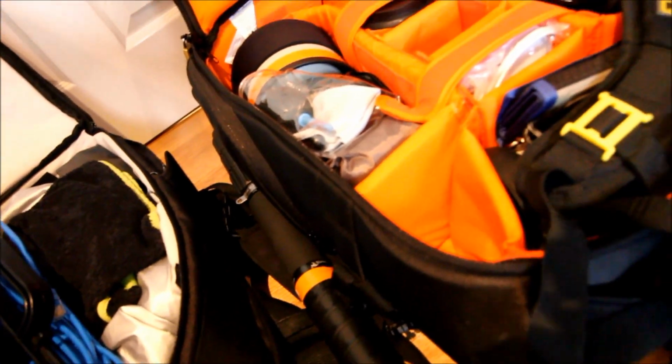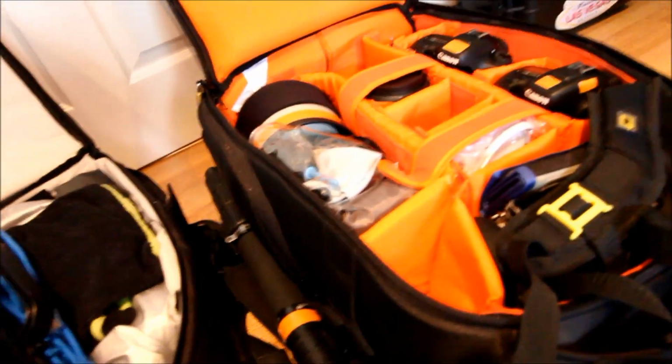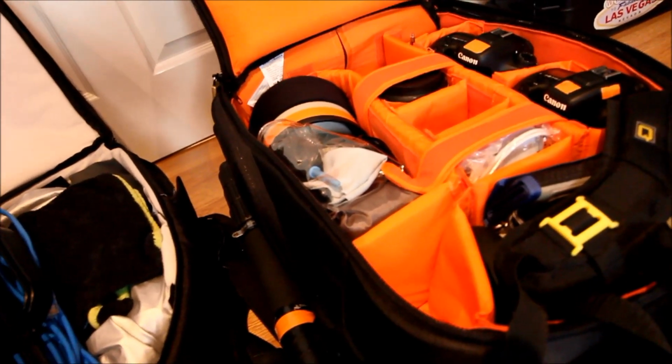I've then got my tripod. I don't need my tripod for this, but again, I have it on the list. That's my main bigger tripod. So I can consciously say I don't need the tripod. Then on the list, I've got my stool. Now my stool is actually in the boot of the car, so I don't have that just yet, but I will get hold of that.